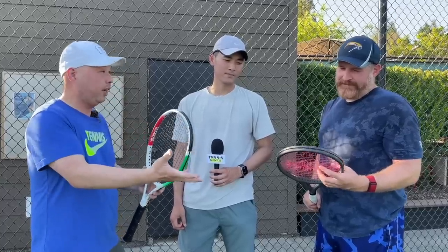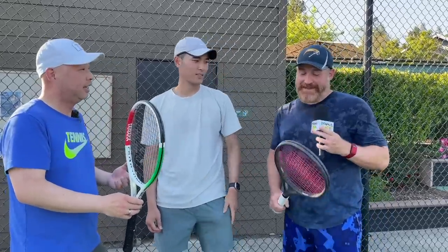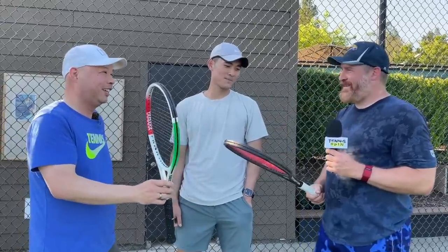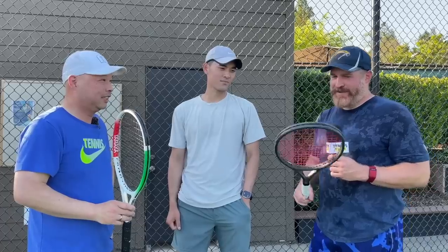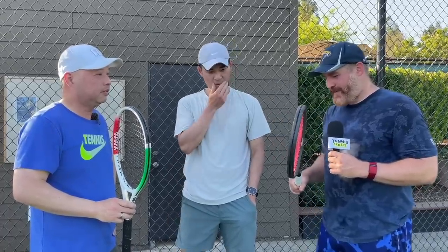Coach Redbeard, have you ever heard of Yamaha tennis rackets? Yes, I have. Are you familiar with these two? I am familiar with this one. I'm not familiar with that one, which I guess is funny. But I've seen this one played with before. Growing up, a friend of mine used to play with this exact racket. I referred to that one as the Mack truck, and you agreed with me.